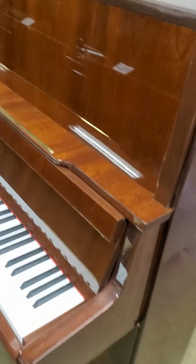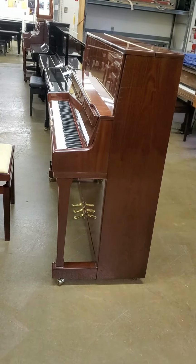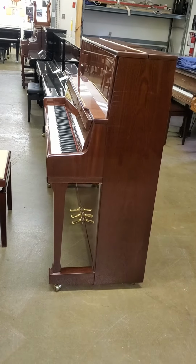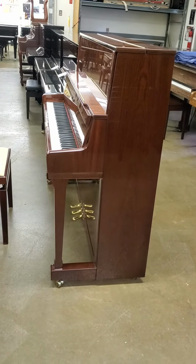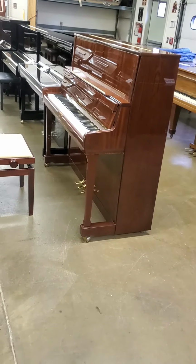This is instead of having a grand piano in your home, if you don't have the room or the budget for a grand, a big upright will do very well as a substitute. It's $6,000. It comes with a 10-year warranty. They're very hard to find.